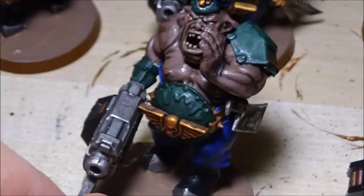So I feel like there are some misprints in this book. I genuinely do. As it stands, it is a sad day for my Ogryns.